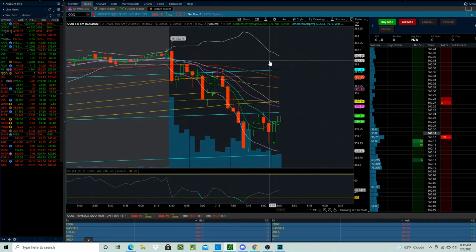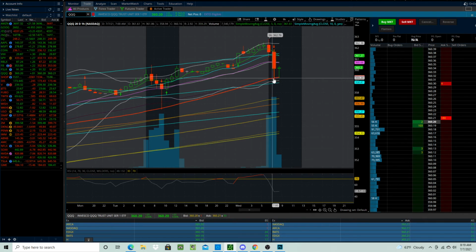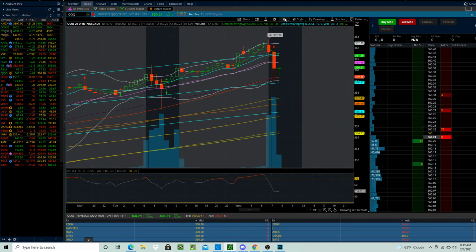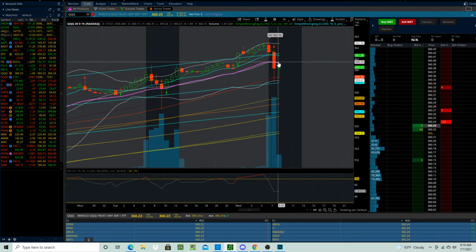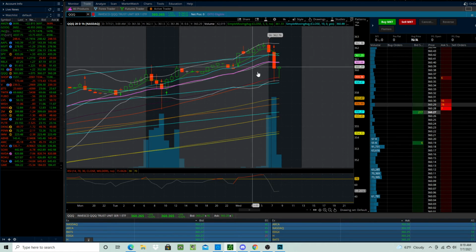it's going to look worse from the 5-minute. However, take a look at what's happening here. We are bouncing off this 50-day moving average on the 1-hour time frame, okay? We still have to get over 360, and we would still have to get over 361.50, okay?